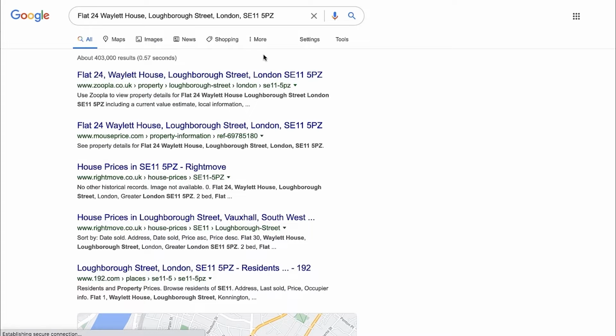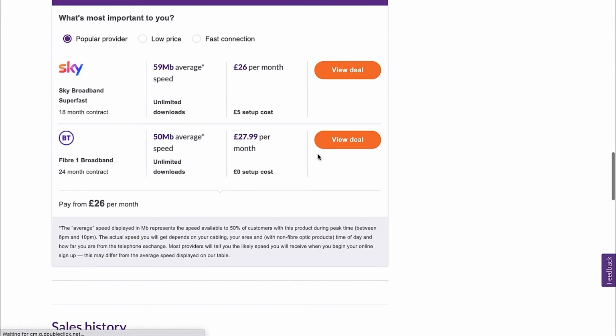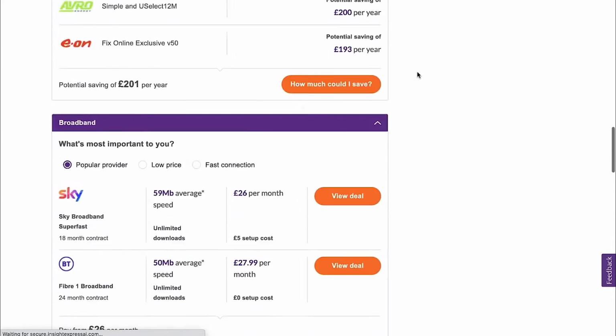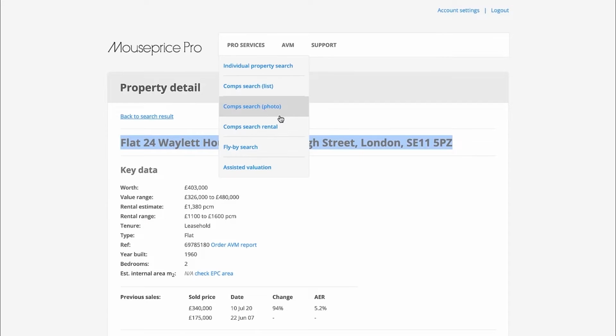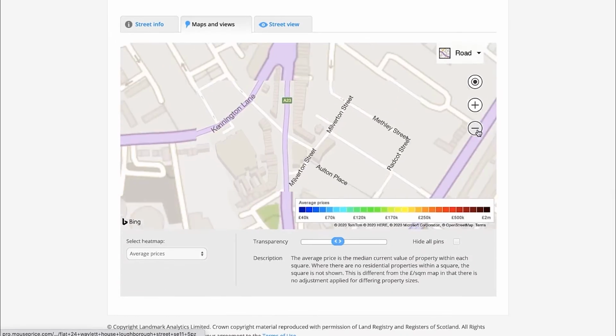And if you click onto the Zoopla link and scroll all the way down, sometimes you have pictures of that particular property. Now in this case, there are no pictures available, so we found nothing on Google, we found nothing on Zoopla. The next thing we can do is go back into mouse price and scroll down onto the map.